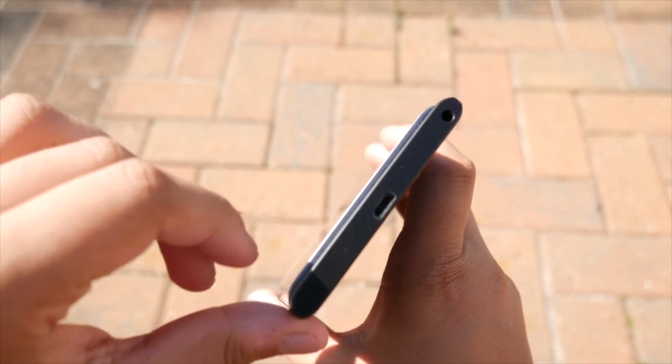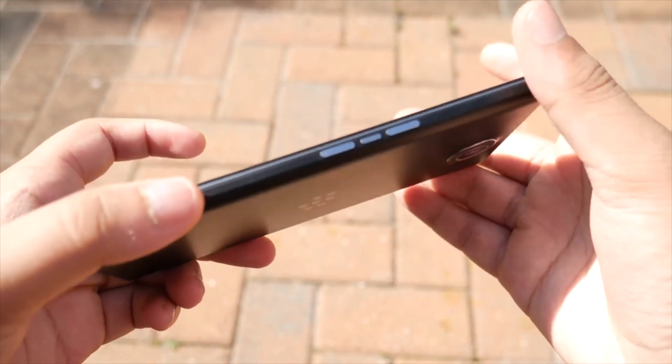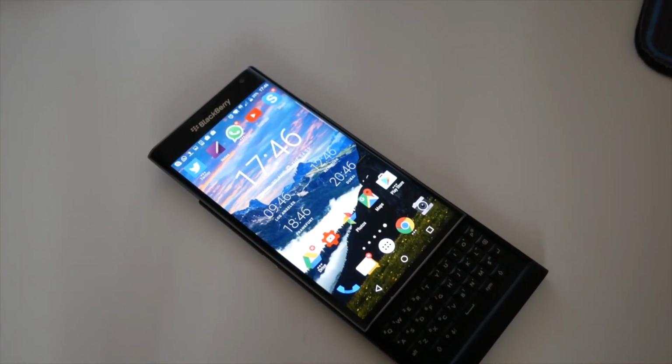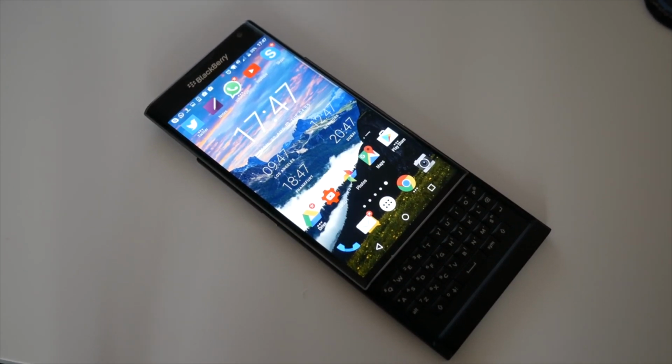We've also got the standard button layout, which BlackBerry always uses for their volume rockers and things like that, which is great, I really like that. And as for the charging port, we're getting USB-C this time, which is really good. It's nice to see that they're pushing forward with that, and overall I think this is going to be a really interesting phone. I can't wait to find out more.